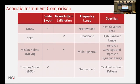The hybrid system has both the wide swath and calibratable beam pattern. It's multispectral, which means that each of those beams has its own frequency. It doesn't cover a wide range of frequencies, but it pings at different specific frequencies. You get improved coverage over the single beam and improved dynamic range over the multi-beam. And then that trawling sonar, that SN90, is a wide swath, narrow band, but it's modifiable. You can inspect all kinds of stuff. It's really cool, but we're not going to talk about that again.